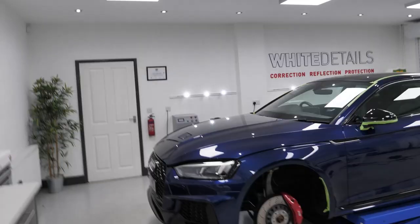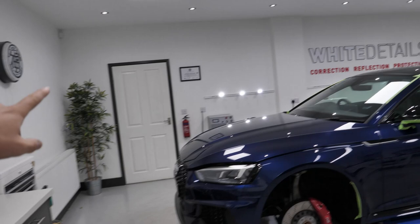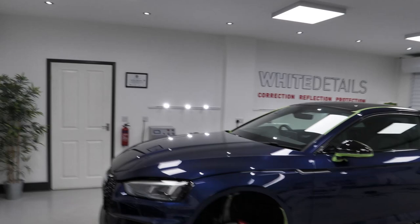So a minor correction, wheel coatings and engine bay on the R8 next week. Apparently that's like Godzilla when it starts up as well, 640 odd horsepower, but extremely noisy when it first starts. So shan't be doing that in this episode.